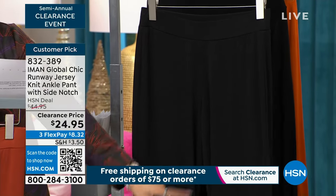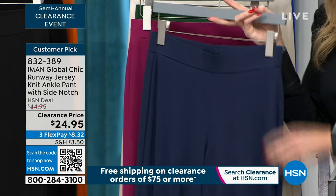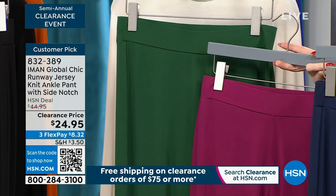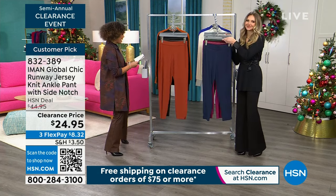And then your three other colors is navy. So you'll see that, and yep, we call it navy. You'll see that by Kate. Behind that is your deep orchid. And then we have it for you in a dark evergreen. We have average and petite length. So your average is 29 inches. Your petite is 26 inches in length, sizing extra small to 3X on this.